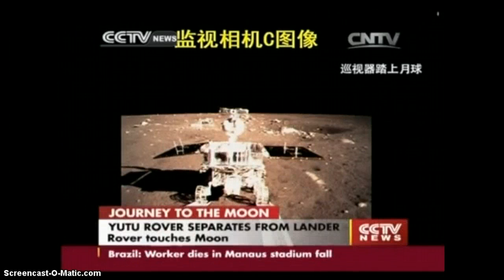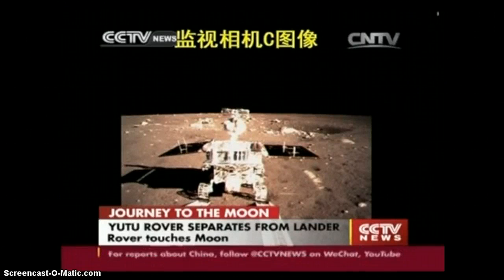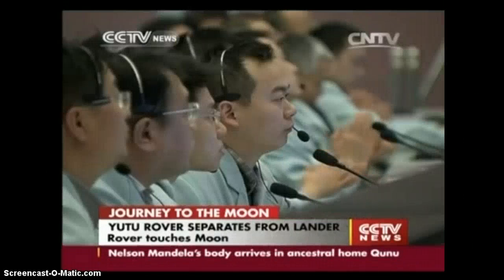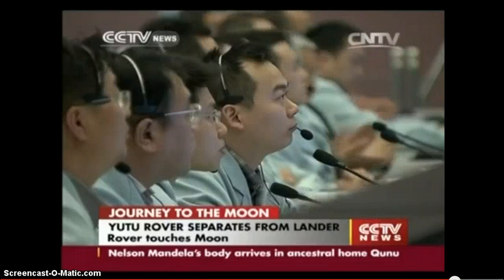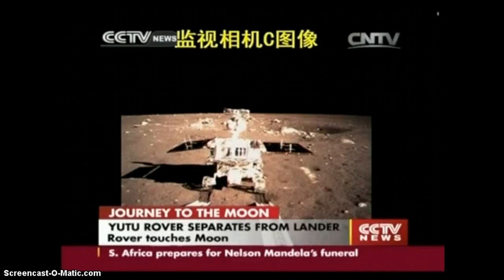I believe the front wheels of the rover have already touched the surface of the moon. Now we can see that four wheels are all on the surface. Now six. And there is the plot, which means that the rover has officially stepped onto its working site.